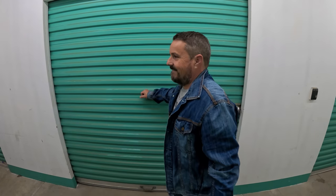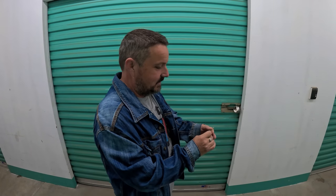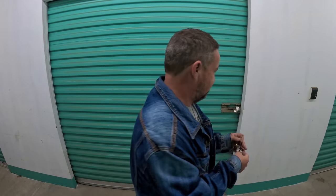All right, locker nuts. It's locker time. $22.50 we spent on this 10x10. Yikes. Okay, if you saw the last video, I bought one for $1 on the same day. That one for $1 was pretty good, but this is the good one. Let's see what's inside.